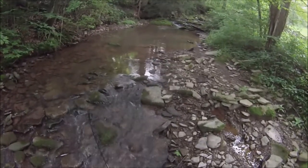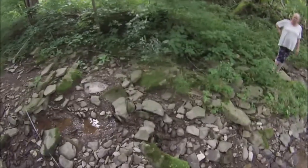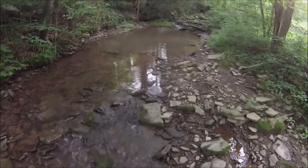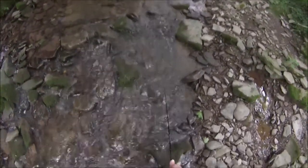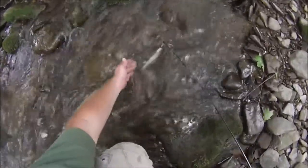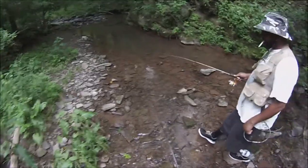Oh, that was a nice brookie. No, he's actually in a better spot. I would take that spot myself. Oh, there we go. Look at him twist and turn. Oh yeah, look at that pretty native. That's absolutely gorgeous right there. Yeah, grip a couple casts up in there. Stay back here.